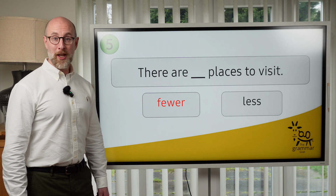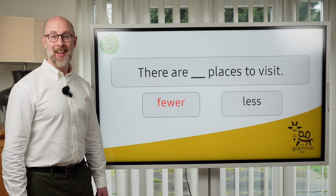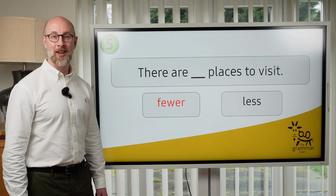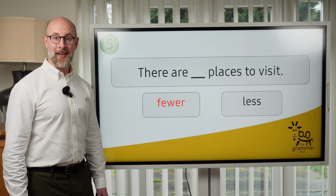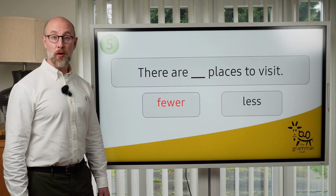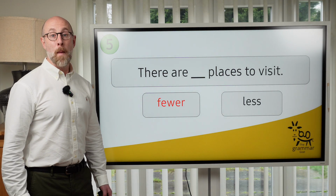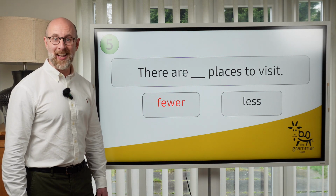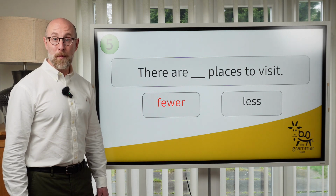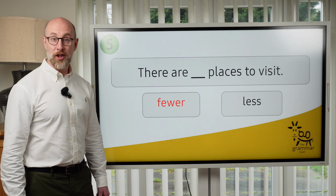So, when do we use fewer and when do we use less? Use less with uncountable nouns. Time, money, traffic. Use fewer with plural, countable nouns. Waiters, places, etc. How did you do in my grammar round? How many points did you score? Are you ready now for round 2?